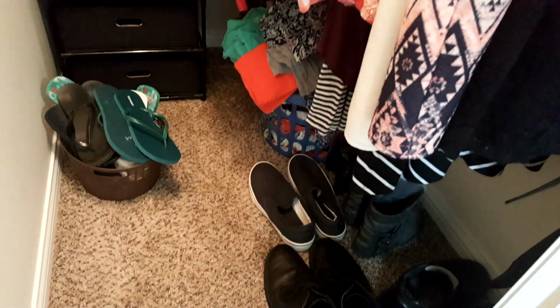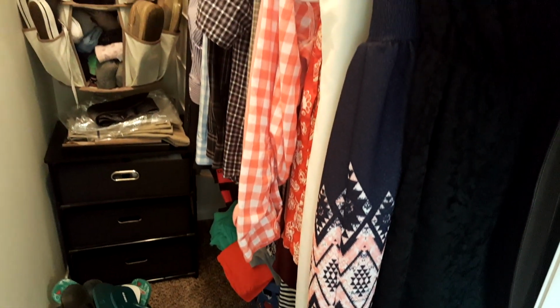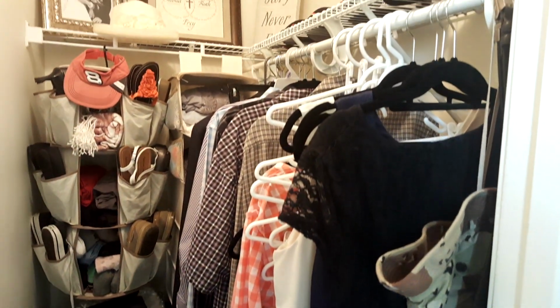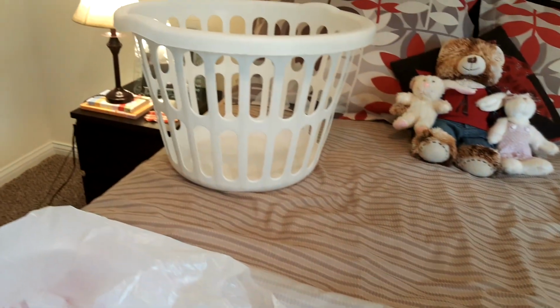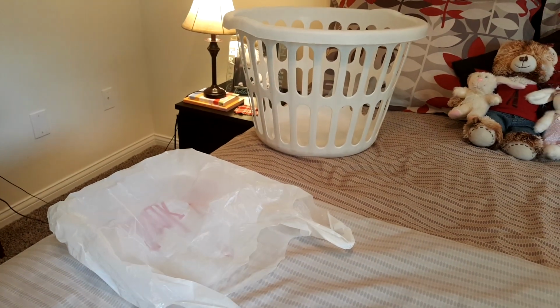If you have some clothes to declutter and reorganize, feel free to join me. Let's get to it. Here is the before picture. There's some shoes on the floor. My basket of flip-flops is right in the middle. There's that basket of clothes I was talking about. There's stuff on that little black shelf. It's just a mess. Here is a grocery bag that I will use to just put anything that I don't want to keep. And here is a laundry basket I will use to put in winter clothes, things like that that I want to store away.